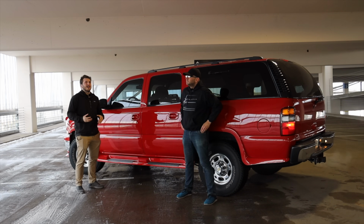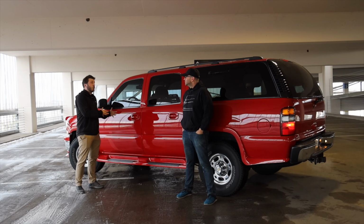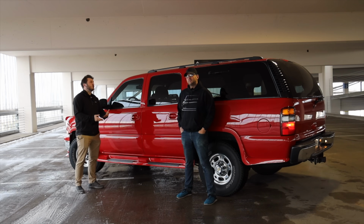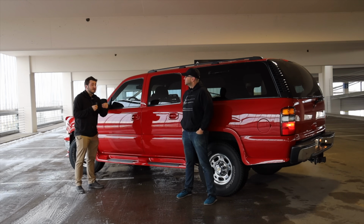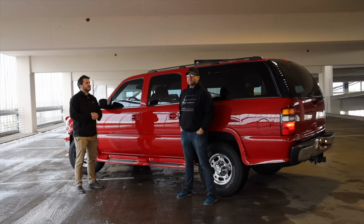In the last 22 years, this absolute tow rig of a Suburban has only managed to tow 2 trailers in its lifetime, which most recently was a little Mazda Miata. Yeah, it was absolutely great.